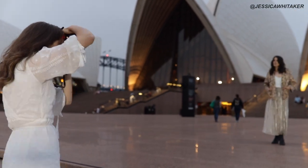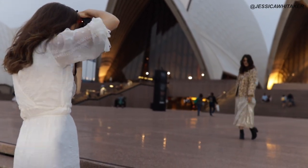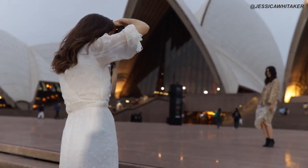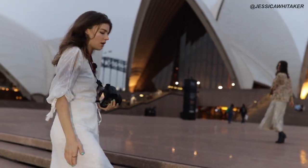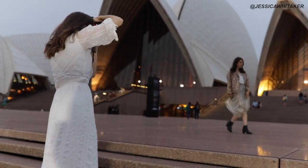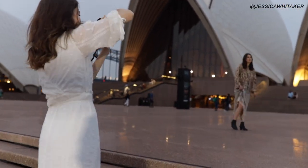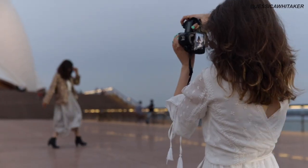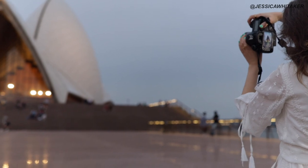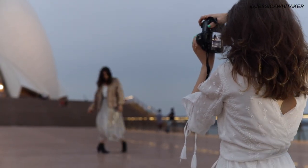How about a big spin for us with your skirt? Yeah. Oh, I'm having a hard time focusing. There we go. Can you do now a dramatic step this way? Yeah, start actually a few feet away and then walk into the frame. Cute, one more time. And go. One more time again, yes.